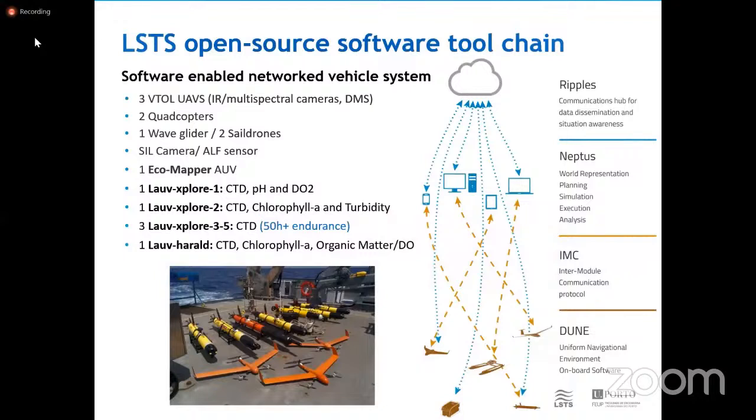There's support for multi-vehicle operations, and you have over 80 LAUVs in action. And then you have our spin-off, which you can do exactly the same thing. The operation is quite simple.